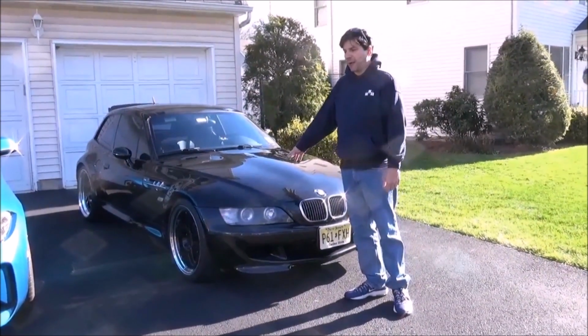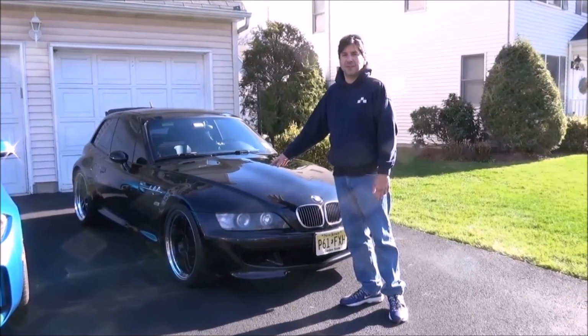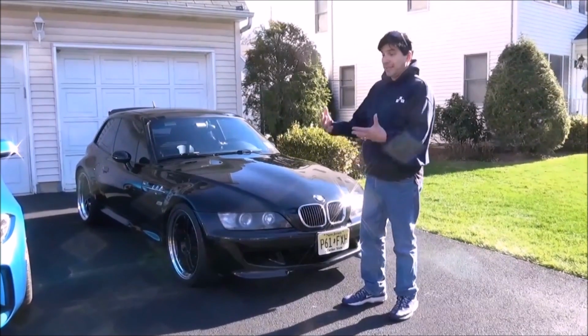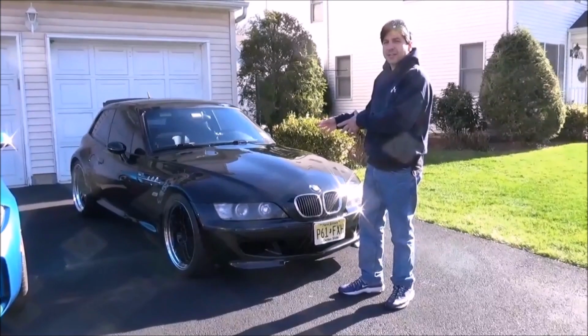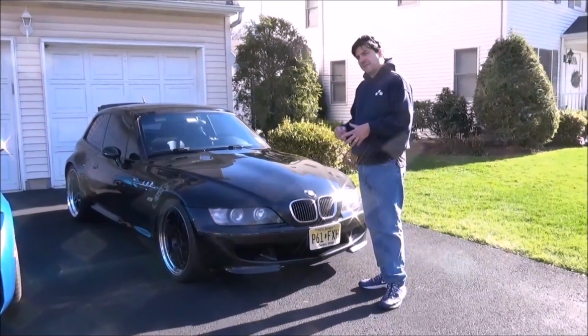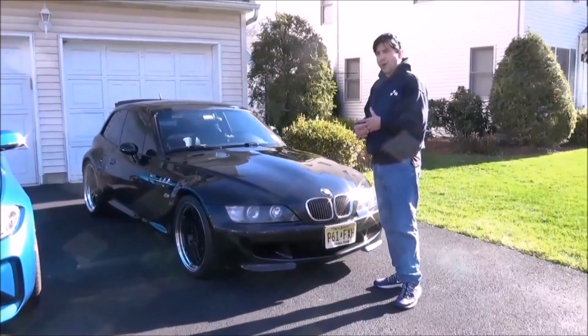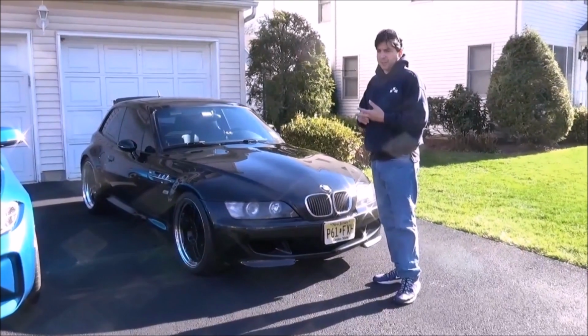So the horsepower went from 240 from the S52 to 315 with this S54 engine. Now, they made 25,000 M3s in this country with the S54. There's only 678 M Coupes. I believe there's 3,000 Roadsters with the S54 engines. So if you're looking at these cars, any 01 or 02 M Coupe or M Roadster has the S54 engine.